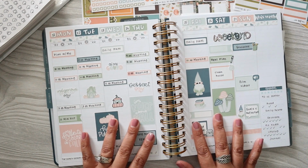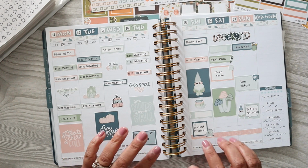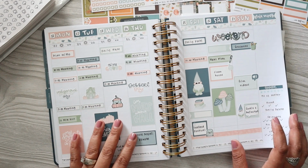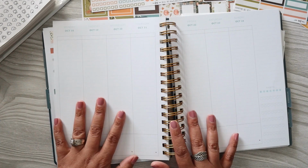If you watched last week's video, I used this gorgeous kit from Chrissy & Designs. It is from the Celebrations collection and I absolutely love it. I also used it in my daily, and it's just a great kit for fall that doesn't look like your typical fall colors. But of course for this week we are going to go with some typical fall colors.